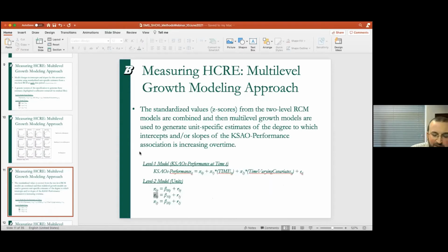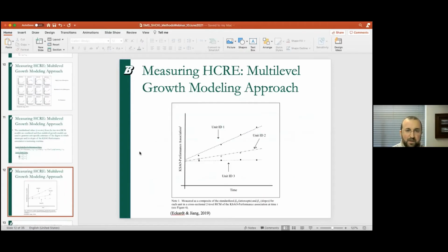So the extracted intercept and slope coefficients that come from those models can then be standardized and combined. Growth modeling can then be used to give you estimates of the degree to which these are increasing over time, a sign that the amplification aspect and ultimately HCRE is occurring. Sticking with that same example, we can see in that top unit that these would show pretty steep increases. The bottom unit that had no emergence would stay relatively flat, and then that middle unit would be about the same.